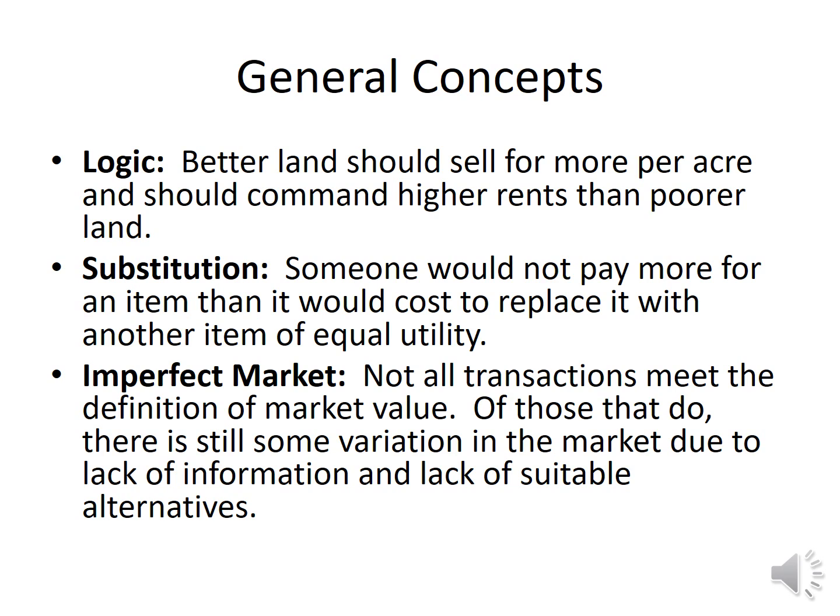So what we see is that not all transactions meet the definition of market value, and of those that do, there's still some variation in the market data. Sometimes people are highly motivated, sometimes they're not. It all depends on who's in the market at a given time. And so you're going to get some variation in the real estate market, which is why it's really difficult to put your finger on what exactly a piece of real estate is worth. The sale price may or may not be indicative of the market value of a piece of real estate.